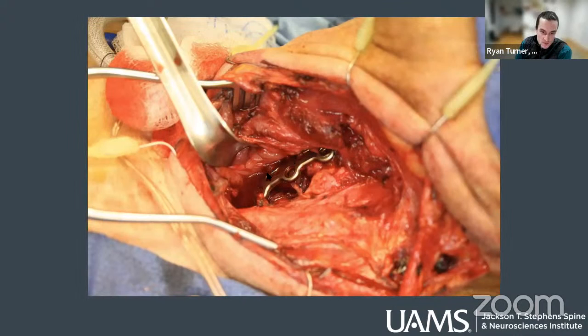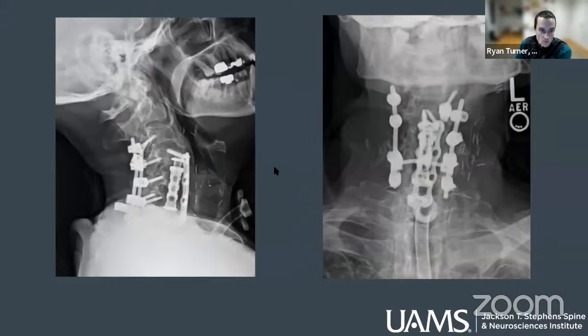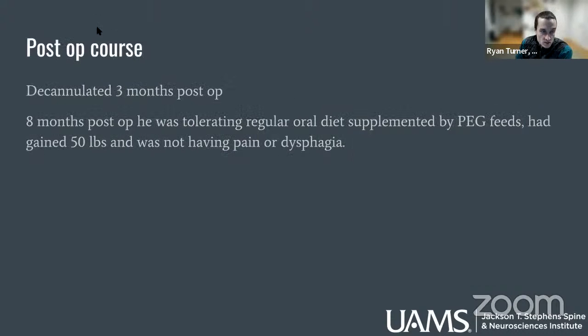Another intraoperative image from his case, again, cervical plate here, fairly large esophageal defect. And here's his postoperative imaging. So we extended the fusion both anteriorly and posteriorly. This patient did quite well postoperatively as well. He was decannulated at 3 months, and by 8 months, he was tolerating a regular oral diet. He was still supplementing by PEG feeds at that time, but had gained back 50 pounds, was not having pain or dysphagia.